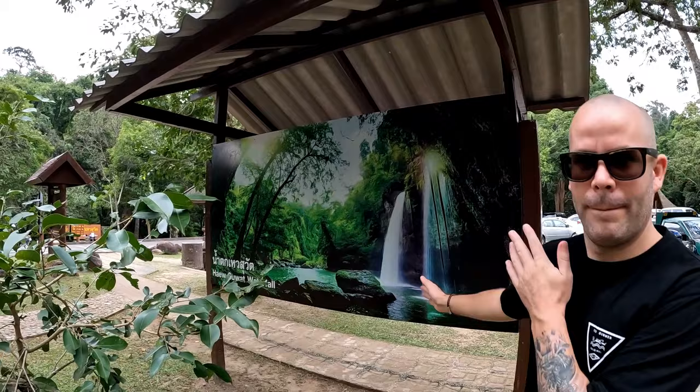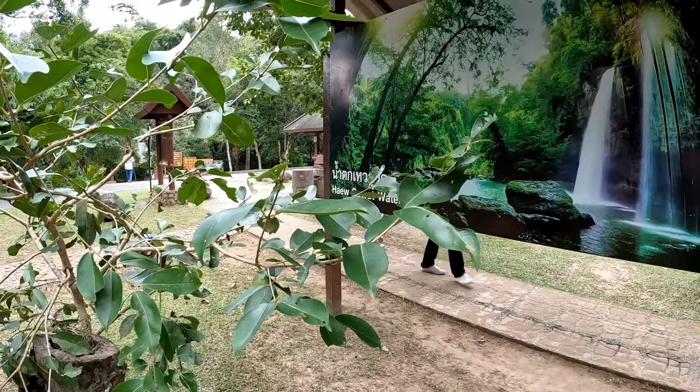Welcome, guys. So we are at Haew Su Wat waterfall. Now, if you're coming to a waterfall in Khao Yai, this is probably one of the easier ones because you can literally park here. I can hear the water from here. It's a 5-minute walk, so easy for everyone. So we've come to a nice easy one to show you guys. I'm excited to see what it looks like because there may be a lot of water, there might not be a lot of water, but I can hear it. Let's go.